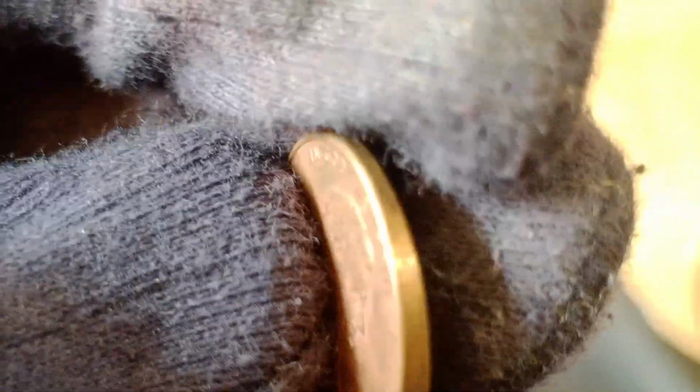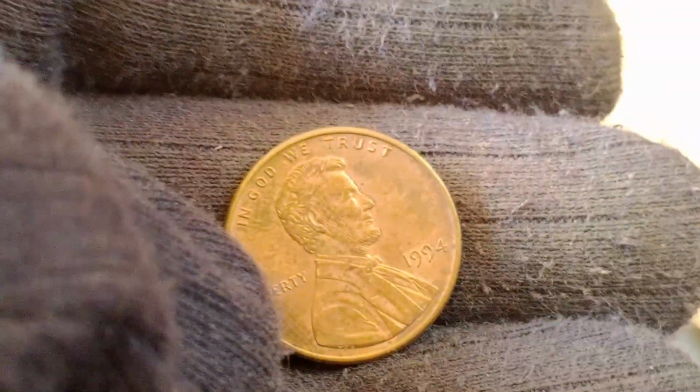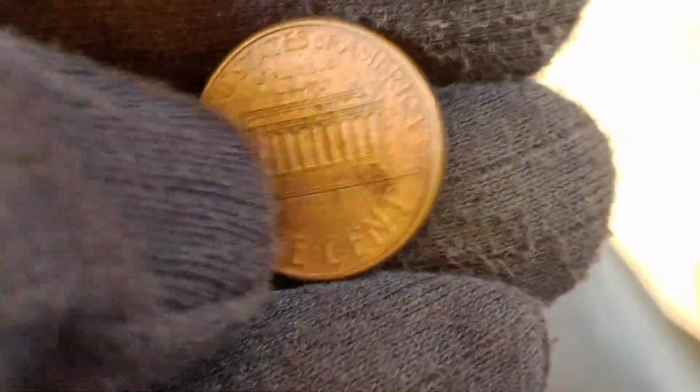But what catches her eye isn't the date. It's the back. The Lincoln Memorial looks wrong. The words are slightly distorted. The columns seem stretched. The stairs look doubled. It's subtle, but undeniable. She takes it. Pays 10 cents. Leaves with a frown, and a feeling. Cut to her kitchen table.